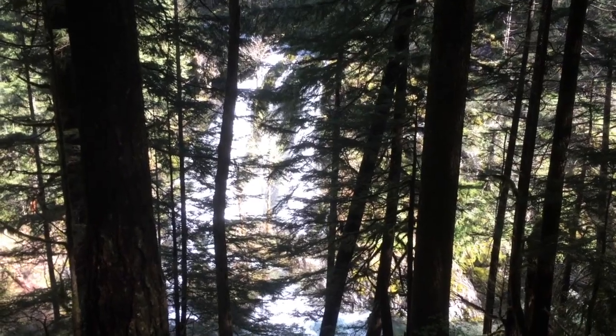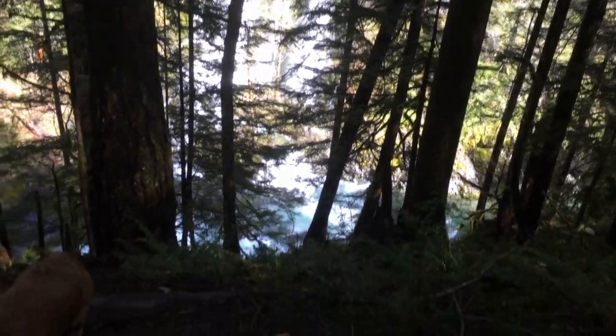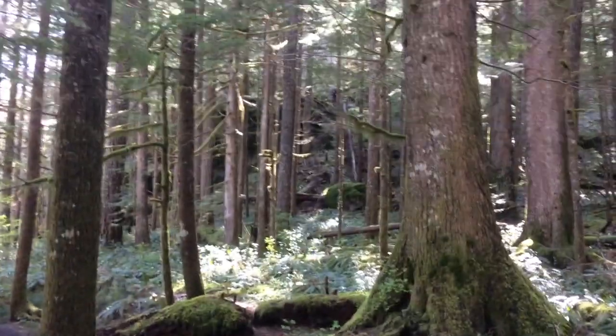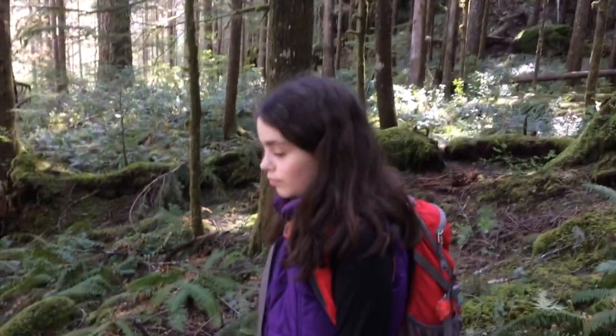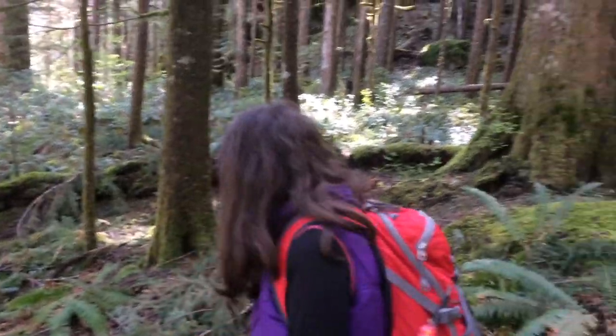It's a little hidden behind the trees, but there's a major waterfall over there, and the river's down there. So, we're headed that way up. How do you feel, Lace? Good. Alright, let's go.